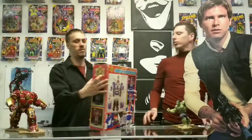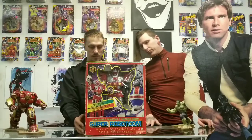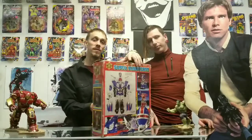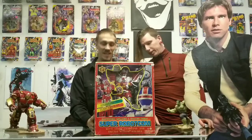And last up is Super Robocop. This came out in the late 1980s. It is open, but everything is in there. The styrofoam, the instructions, every little piece, the shield, all of that. You know, there's some totally inspired VR Troopers. It is really cool. We are asking $45 for this. Or maybe Beetleborgs. Wow. I remember that one.